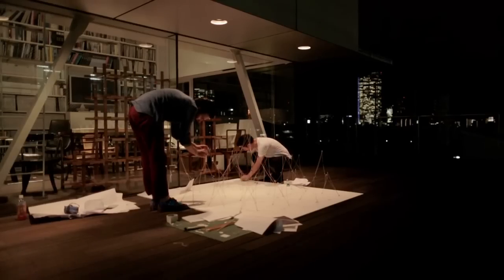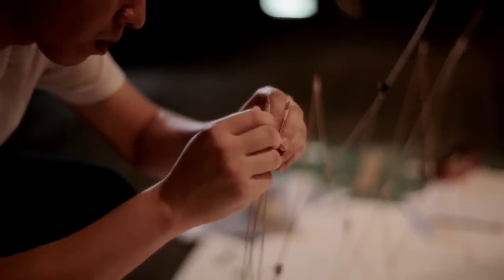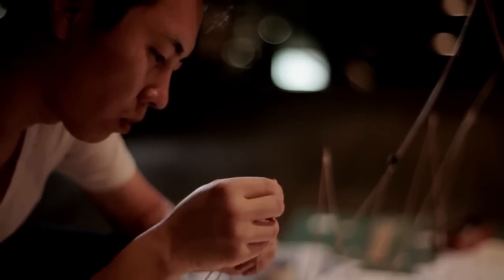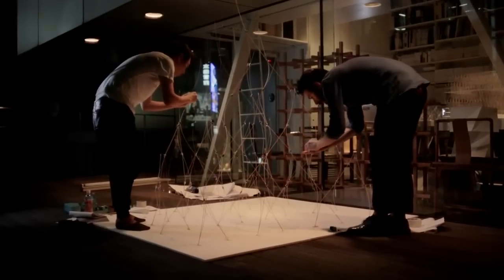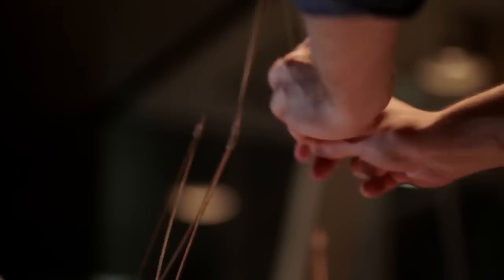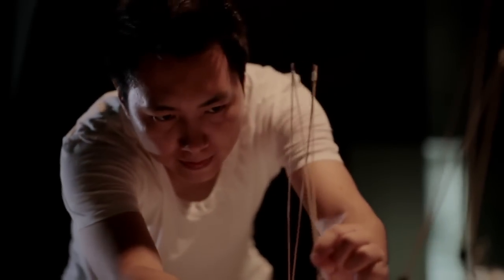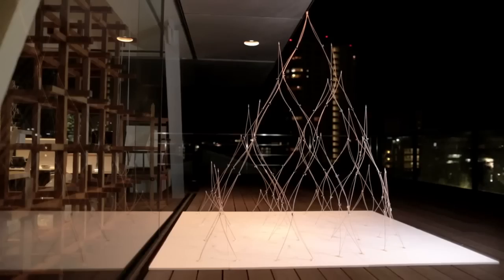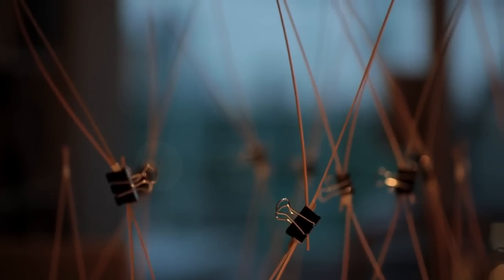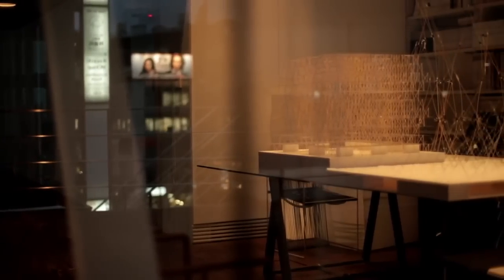If we select the wrong scale, that wrong scale can kill the materiality, can kill the senses. We always make real-size mock-ups and buy the real material. I don't believe in 3D rendering. I don't believe in the normal models, because those tools are a kind of abstraction of the space. But if we make a real-size mock-up with real material, we can check the relationship between the materiality and the scale.